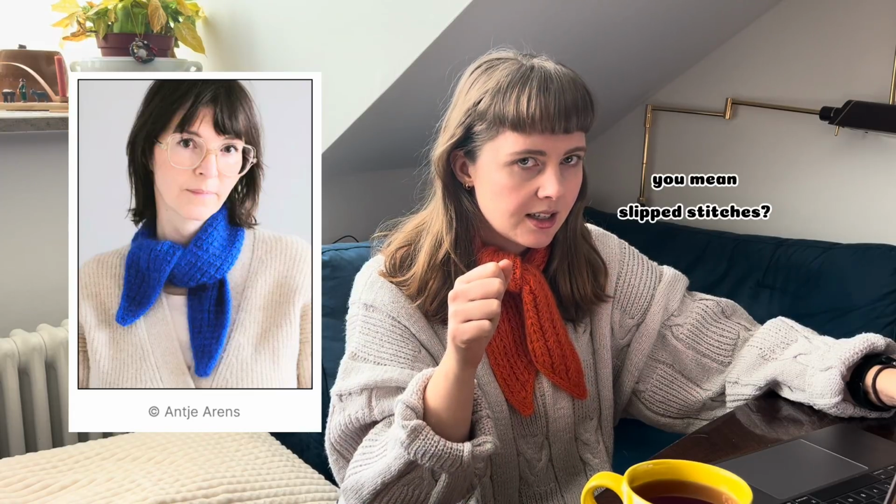So I am suspecting this has a fake I-cord edge with lifted stitches. Is that what you call them? This one also has a fake I-cord edge, and I do assume the Sophie scarf does as well. That is one of my favorites for sure. So these are all of the serious small scarves that I'm going to be talking about today.